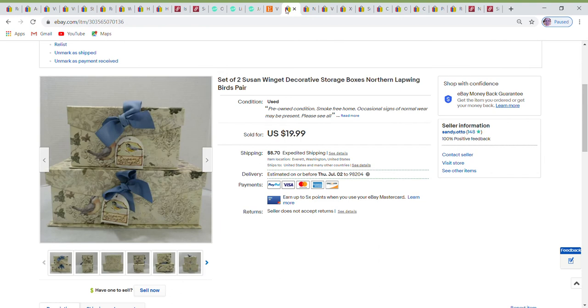And then moving on to eBay sales. Again, as I said, I had 10 total eBay sales, and 6 of them were through promoted listings. And I'm going to try to remember to point all those out. And again, a buyer pays shipping on all of the items. And so I got a best offer of $16.99 for this set of 2 boxes. This is Susan Winget boxes. And I believe these were sold at Joann's. I think that's where I picked these up.